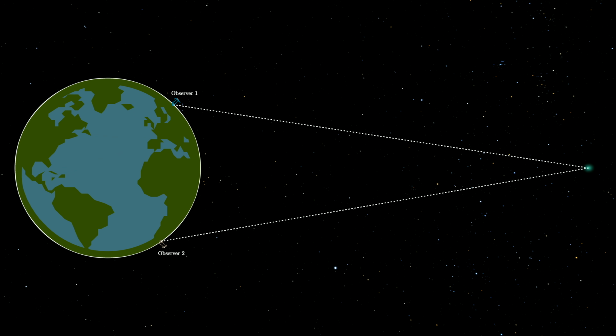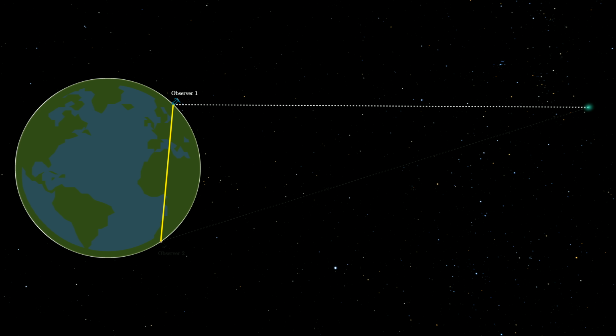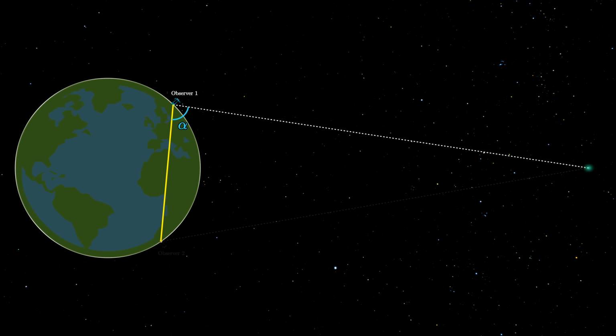Now, if you want to turn this into a measurement, you first need to understand this line right here, connecting the 2 different observation points, both its distance and its direction. Because people knew the size of the Earth, and they could tell where they were on the Earth, that would be taken care of. Then the hard part is for the first observer to take a precise enough measurement of the viewing angle to this object. They need to deduce this angle here, and for the second observer to do likewise.